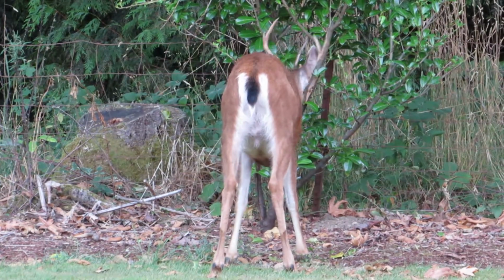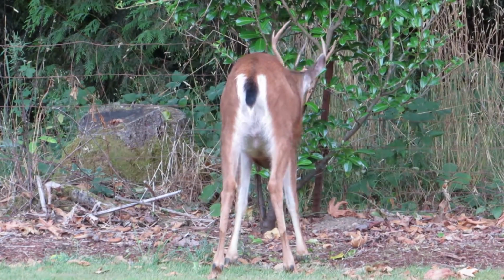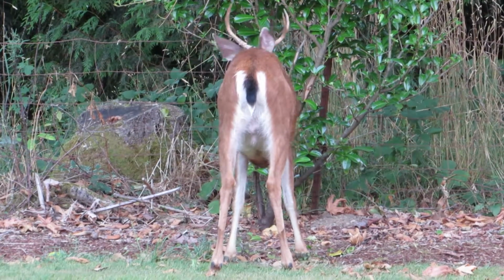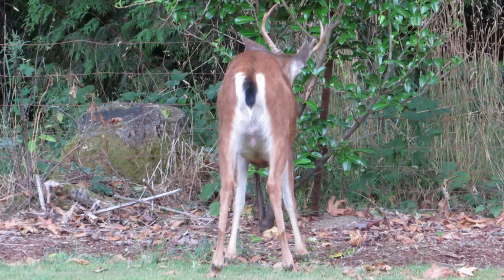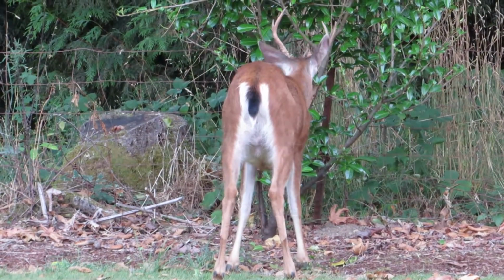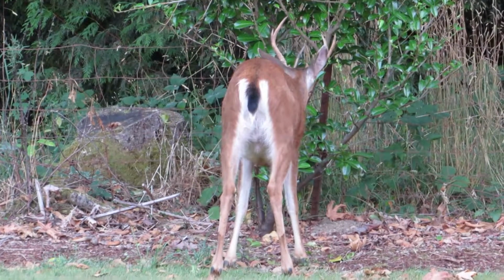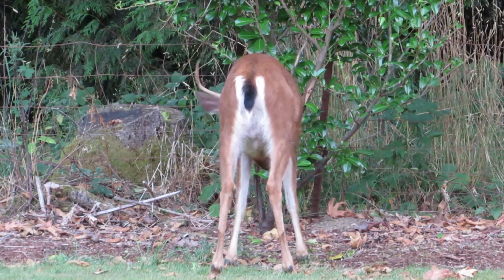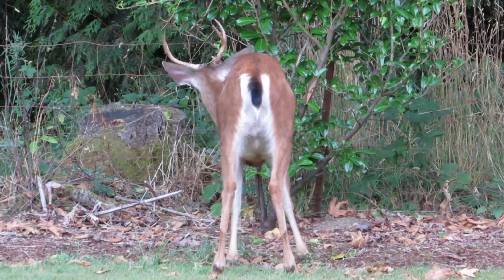Now when he came earlier today, you could see it hanging. It had a little red tint to it from the blood, but he's made great progress today. The antlers are looking a lot lighter now, and he's got most of that velvet off. Well, they got all their little processes here.